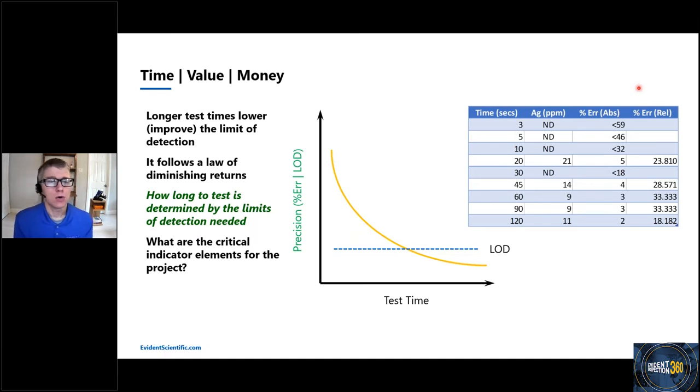So you are correct that the lighter the elements, the larger the standard deviation, or the worse the precision. That is a general trend. Heavier elements will have better precision, better margin of errors. Lighter elements will have worse precision, larger margin of errors. That's a general trend. Great question.